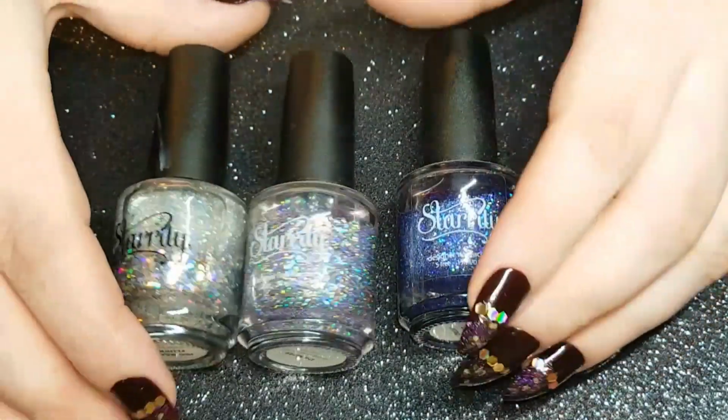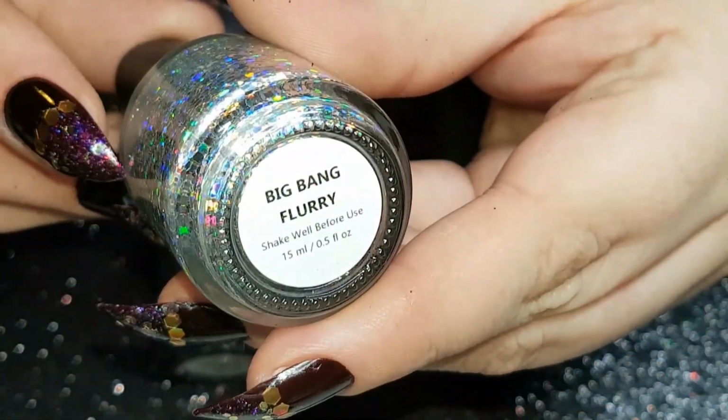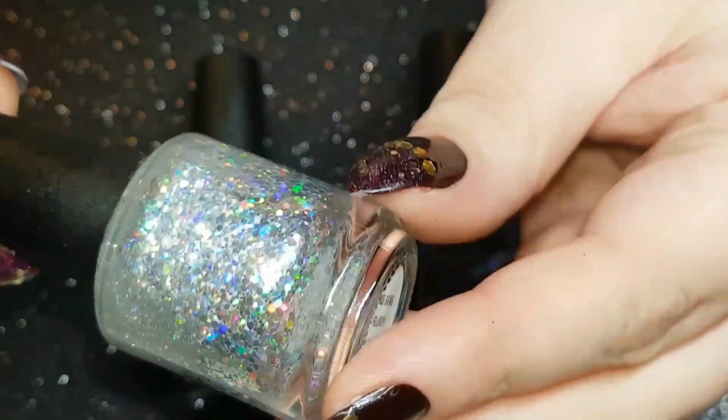Moving on, we have some of my favourite polishes from the brand Starley, and first up we have one I love to use as a topper, and that's Big Bang Flurry.